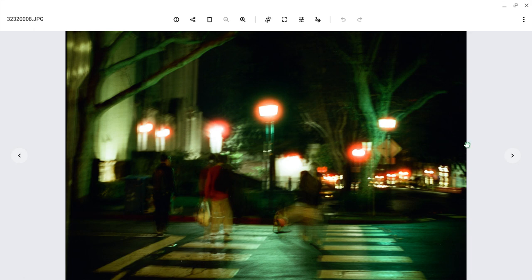Is it unique? No, I don't necessarily think it's unique. I think the halation makes it unique, but I don't necessarily think anything pops out as unique. Does it have strong composition? No, I don't think anything's particularly powerful about it. I guess you can say that the crosswalk here is using leading lines, but no, I don't think it has any particular composition. I do think it does have a nice aesthetic. This is very nice.